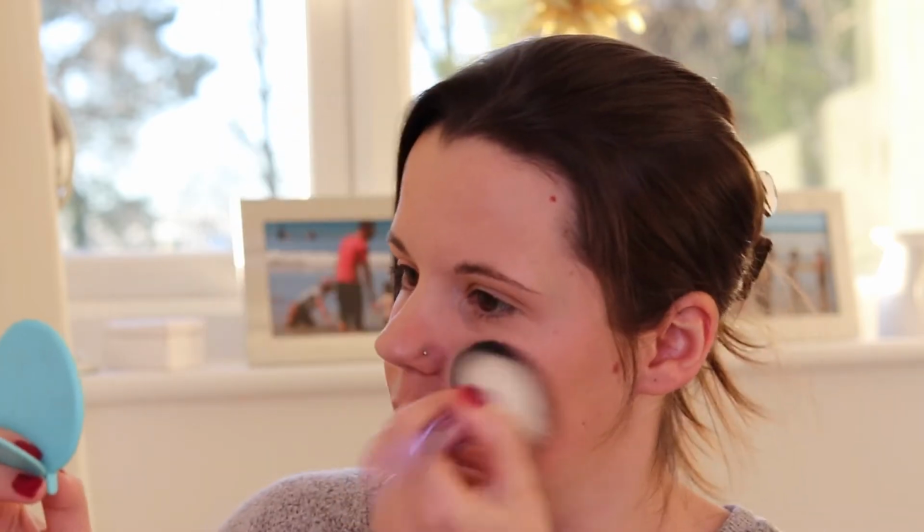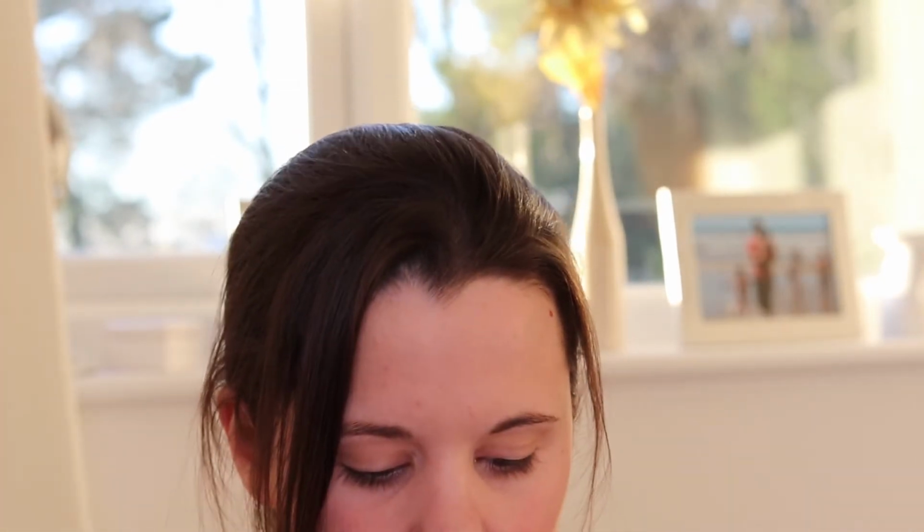There we are. So that's that done, and then I quickly just add a little slathering of mascara. So for just an everyday look, I just use a cheap, quick mascara. The one I use at the moment is the Primark Volumizing Instant Volume Mascara. That cost me £1, so it's lovely. It doesn't clump your eyelashes too much. It goes on really nicely, and it does give you a nice bit of volume.